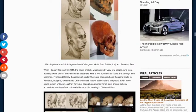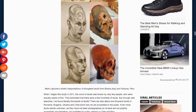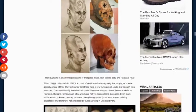Okay, so yeah, Mark's artistic interpretations of elongated skulls from Bolivia at the top and Paracas, Peru on the bottom. And Paracas, Peru is where Brian Forrester lives and does a lot of his elongated skull research.